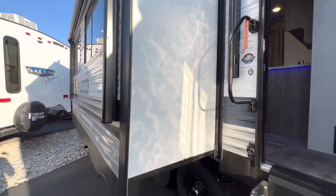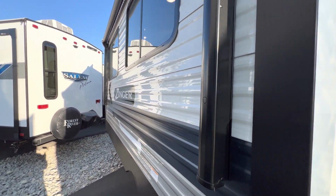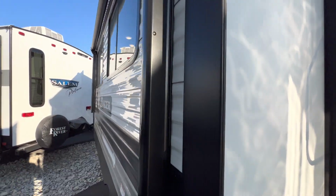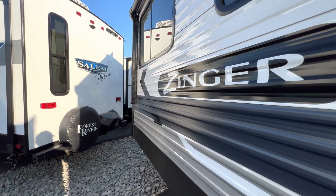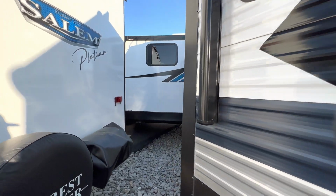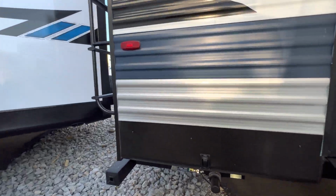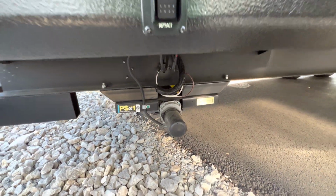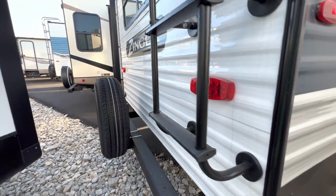Basically, you know, it just pumps a little extra heat down in there so that things are a little bit warmer for the camper during the later seasons. Power stabilizers, there's your extend and retract. There'll be another set there right up front. Click a button, hold it, you're good to go.